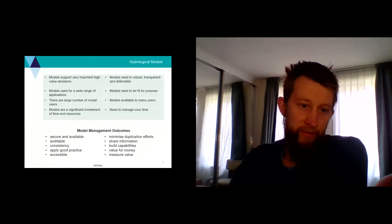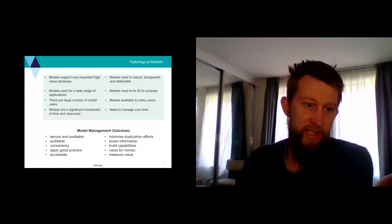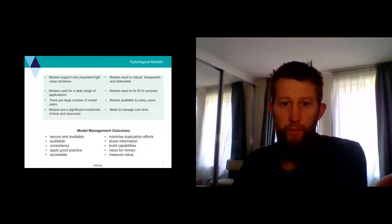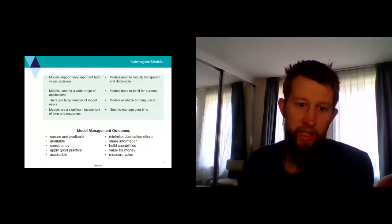And some of the outcomes we're looking for with our model management approach is that the models are secure and available, they're auditable, we've got consistency across models and applications and good practice, that the models are accessible, we minimize duplication of effort and share information and build capability across the industry so that we can get value for money. And we also want to be able to measure that value so we can justify this large investment in modelling.